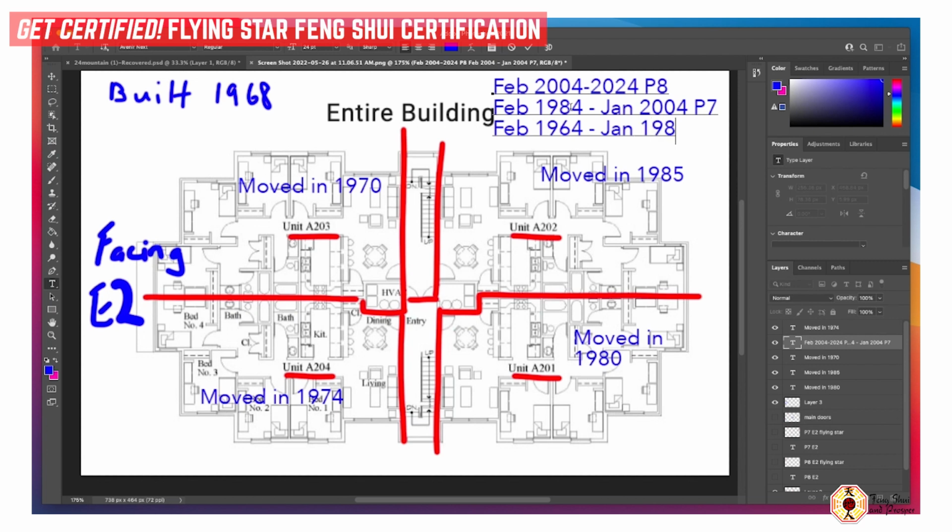1984 is period 6. Okay, so looking at this, yes, perfect. So these guys, unit 203, moved in 2017. They are period 6. These guys, unit 204, moved in 1974, which is still in between here. They are still period 6. These guys, unit 202, moved in 1985. They are period 7.